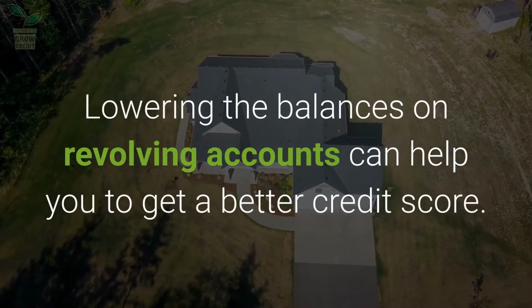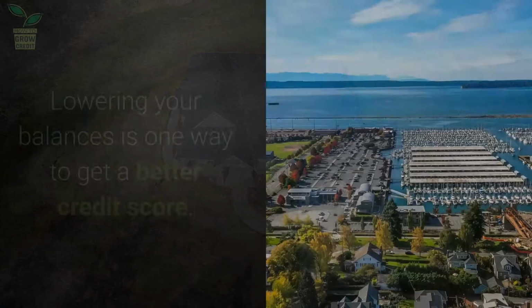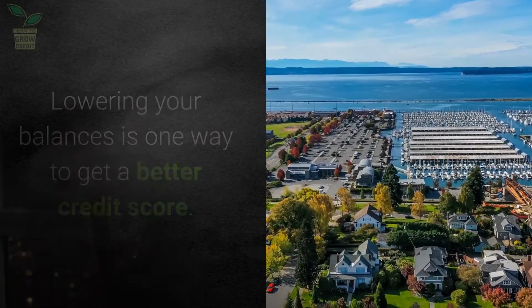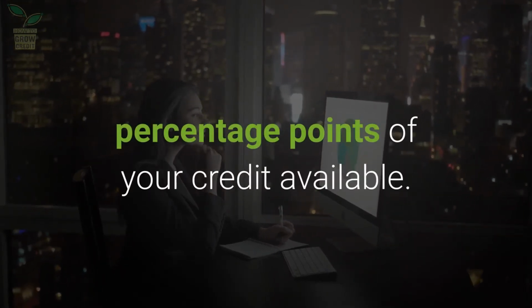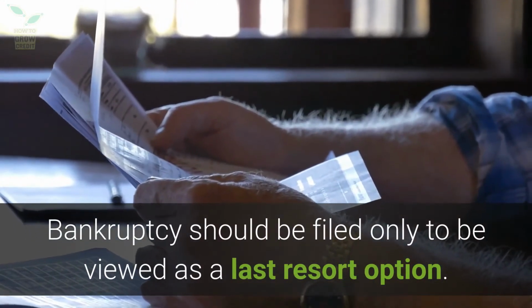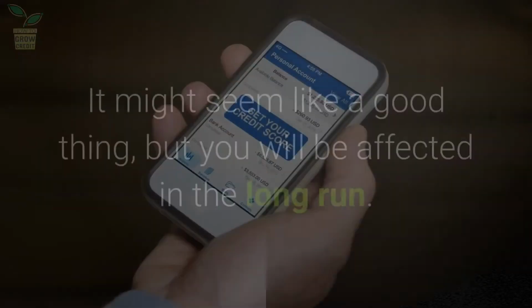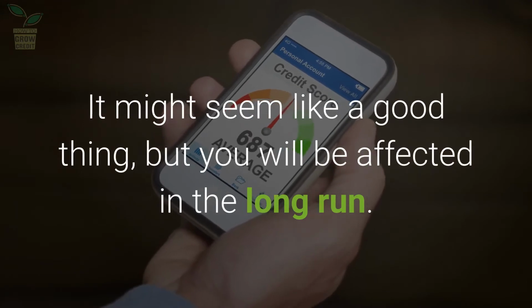Lowering the balances on revolving accounts can help you to get a better credit score. The FICO system has a new level for every 20 percentage points of your credit available. Bankruptcy should be viewed only as a last resort option. This will stay on your report for 10 years. It might seem like a good thing, but you will be affected in the long run.